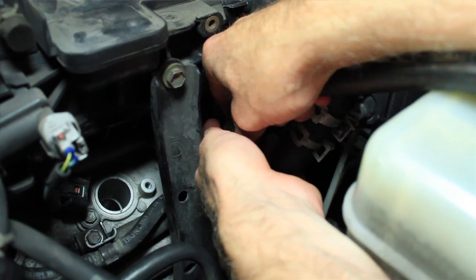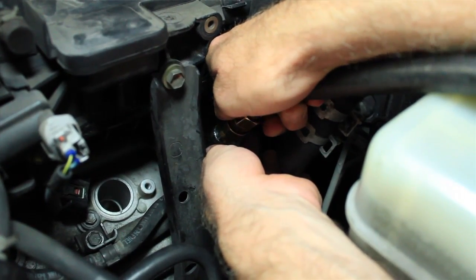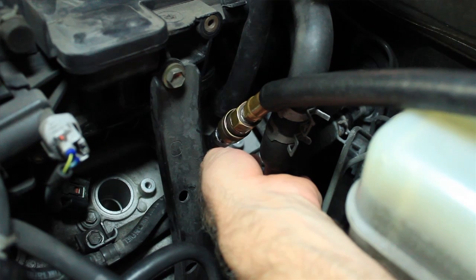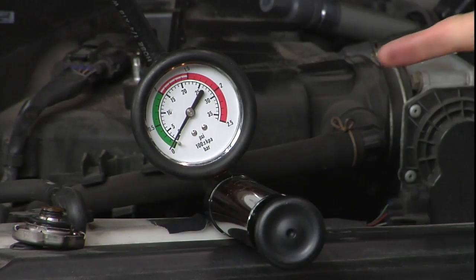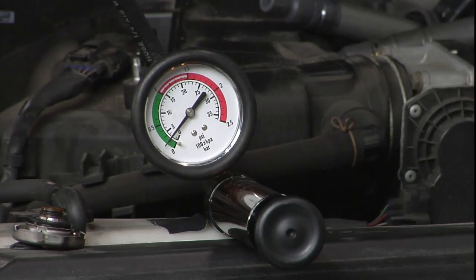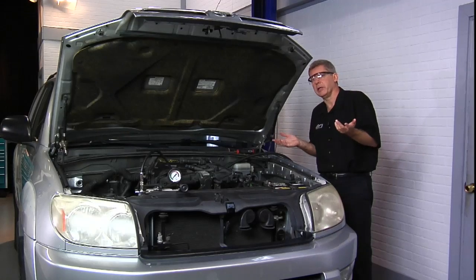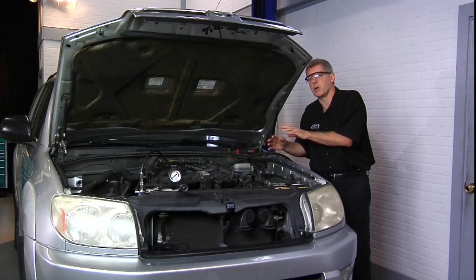So we are applying almost 100 psi in that cylinder, and look at what happens now. Now the pressure is in there, and you can see the gauge is going up. Unfortunately, the air from the cylinder is going to the coolant system. So we found the problem. The problem is in the cylinder head gasket.